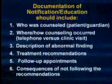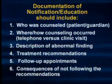So let's talk for a second about documentation of what we've talked about with our patient. We need to put who was counseled, the patient or the guardian. We need to document how they were counseled, either by phone or a face-to-face clinic visit, the description of the abnormal finding, the treatment recommendations, the follow-up appointments, and the consequences of not following the recommendations.